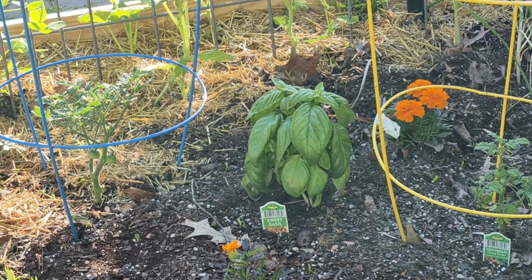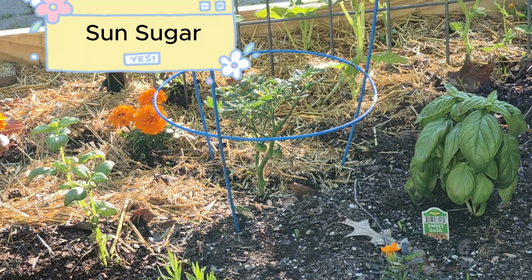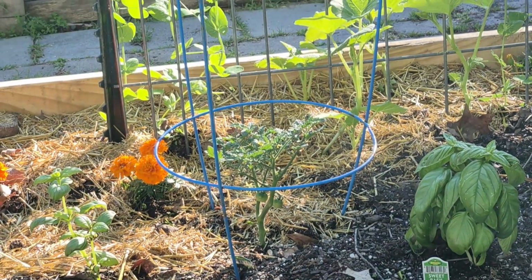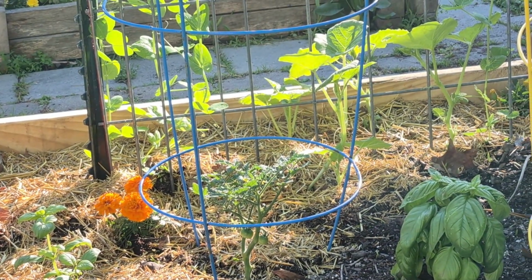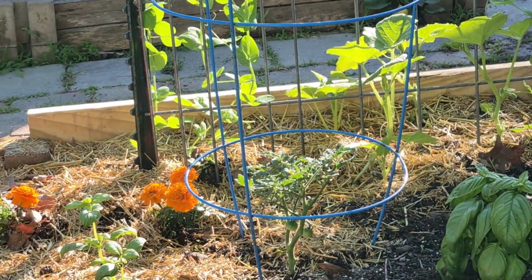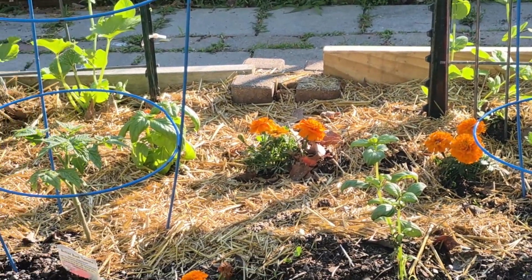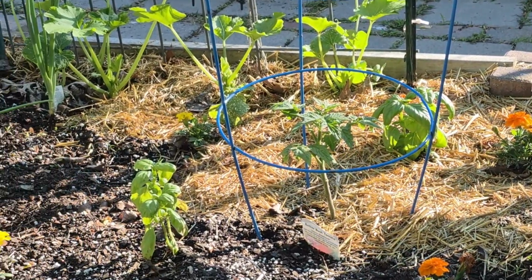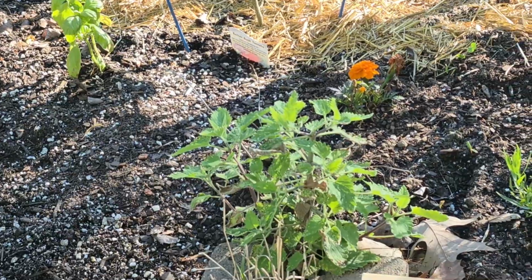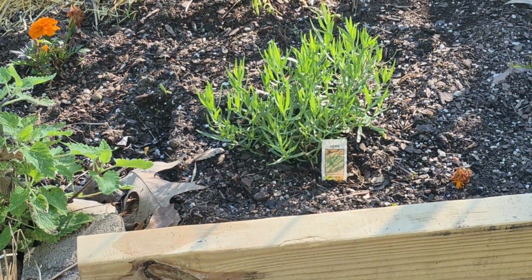And then over here, I have another tomato plant. That one is a small little cherry tomato, so that's an indeterminate. Behind it, we have some squash. I will show you that closer in a minute. Continuing on, we also have some snow peas, marigolds, more tomatoes, more squash, more basil, more marigolds. Here is catnip, and here is French tarragon.